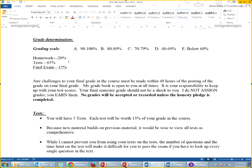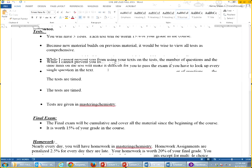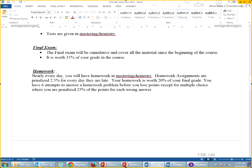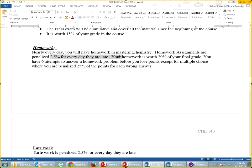Your tests are worth 65% of your grade. Then your final exam is worth 15% of your grade. You're going to have 5 tests. They're given in Mastering Chemistry. You'll have a cumulative final exam, also given in Mastering Chemistry. Homework assignments are penalized 2.5% for every day they're late. You have 6 attempts to answer a homework problem before you lose points, except if the homework question is multiple choice.